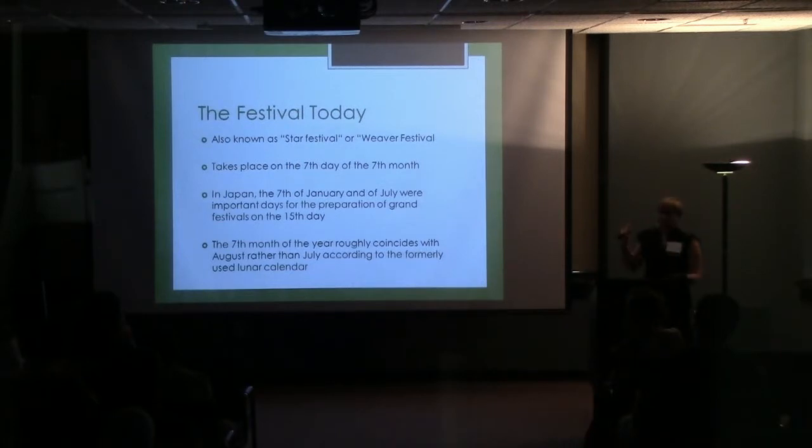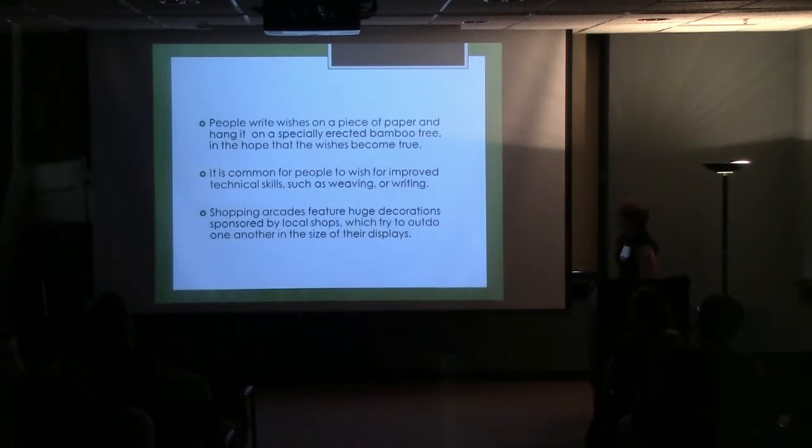And those who celebrate in August generally celebrate it along with the Festival of Bon, which is when the ancestors were thought to come back, and they would celebrate them and worship them, thank them. And what they would do is that they would write wishes on pieces of cloth and tie them to bamboo.